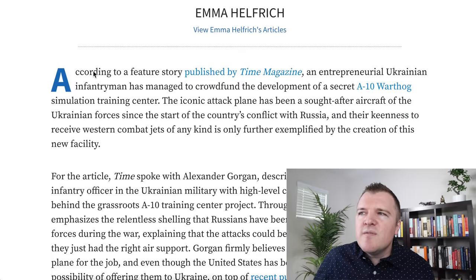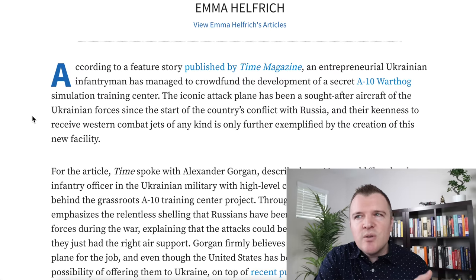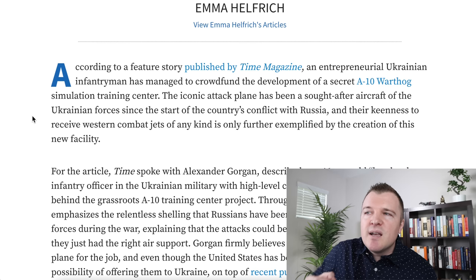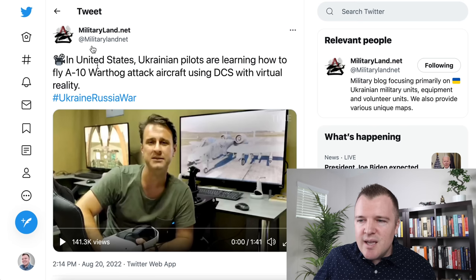And according to a feature story published by Time Magazine, an entrepreneurial Ukrainian infantryman has managed to crowdfund the development of a secret A10 Warthog simulation training center. The iconic attack plane has been a sought-after aircraft by the Ukrainian forces since the start of the country's conflict with Russia. So here is a clip of the segment run by Time Magazine. Let's watch about 1 minute of this clip together.